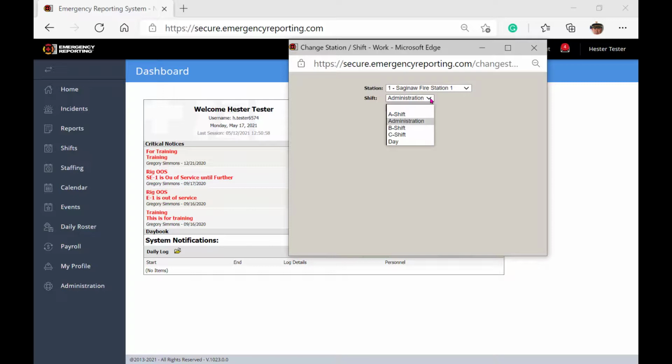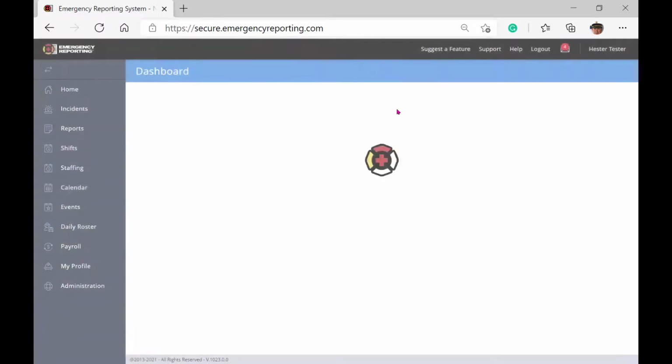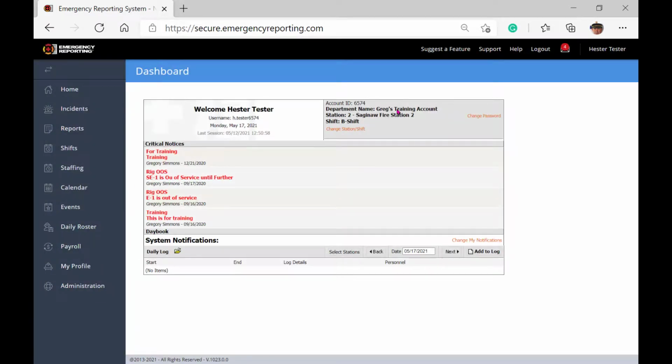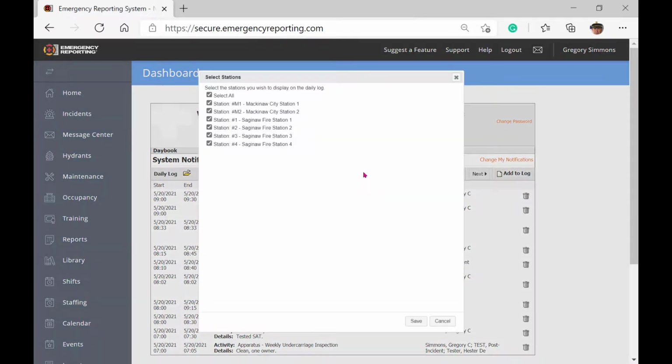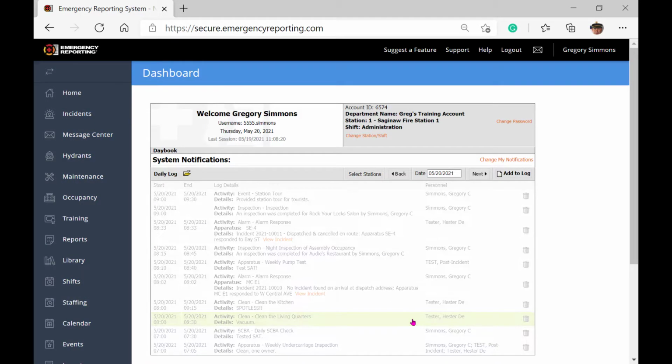I'm going to switch to Station 2 B shift and click Save. Something to know, setting the station and shift here will autofill the station and shift fields in Basic Info 1 when completing an incident report. Having the correct station and shift will also make using various personnel filters in our system more accurate.